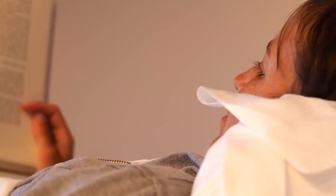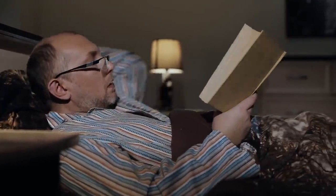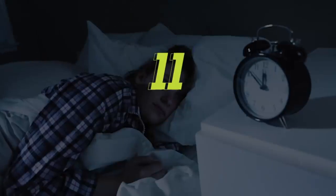For reading in bed, skip the overhead light or bright task lamp. Instead, use a small book light, which clips onto the book you're reading and aims a concentrated stream of light onto the pages. These have the added benefit of keeping your bed partner in the dark. In terms of wattage, the National Sleep Foundation recommends keeping it at or below 50 to 60 watts. In the words of Dr. J. Todd Arnett, director of the Behavioral Sleep Medicine program at the University of Michigan Medical School, it's not that reading triggers something in the brain, it's just that reading is a quiet, sedentary sort of situation where the existing sleepiness exerts itself.